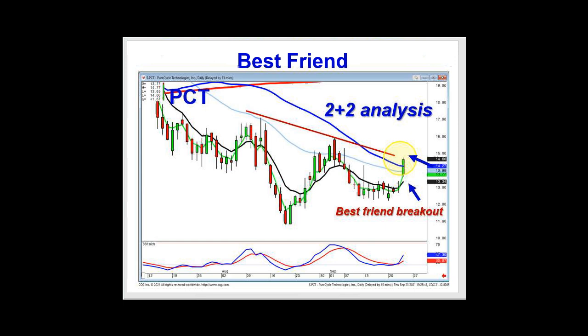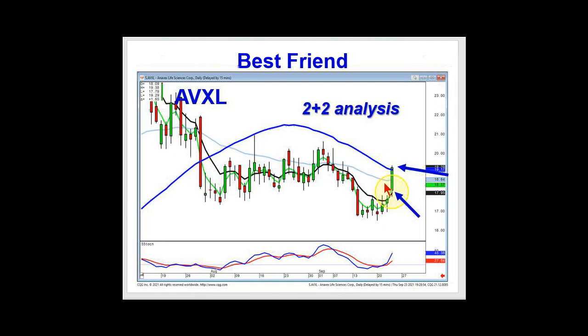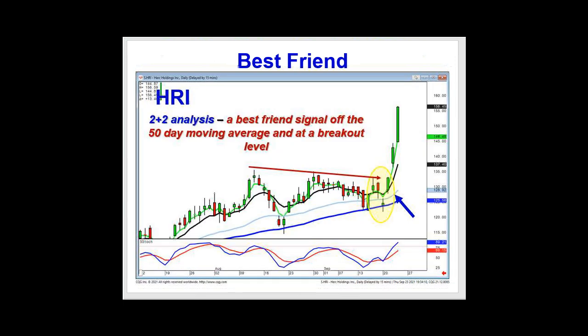AVXL, best friend, closed right here at the 50. If it opens positive tomorrow, what's the conclusion? The 50 is not acting as resistance, and it's confirming your best friend signal. Just observe the obvious. A doji gap up off the 50. Where do you think they were buying? They were buying at the 50 support. Closed right here at a breakout level.